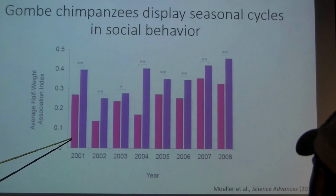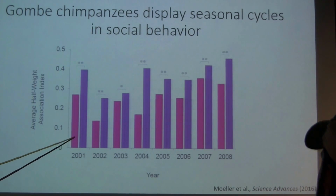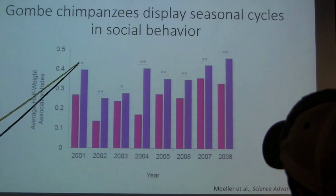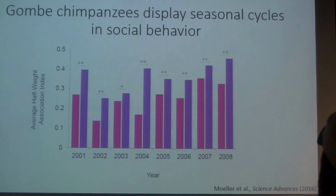And the bars represent either dry season or wet season in each year. You can see that in each year, chimpanzees are always less social in dry seasons than they are in wet seasons. In dry seasons, food is less abundant, and chimpanzees are traveling long distances to find food and not spending as much time together, whereas in wet seasons, they sort of huddle together in the same group.